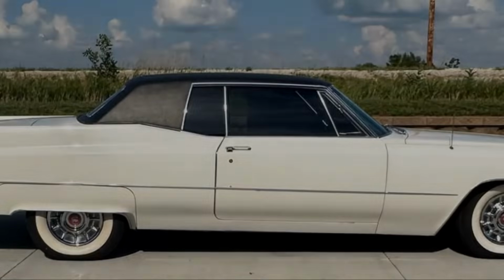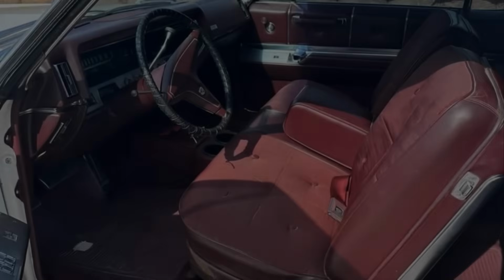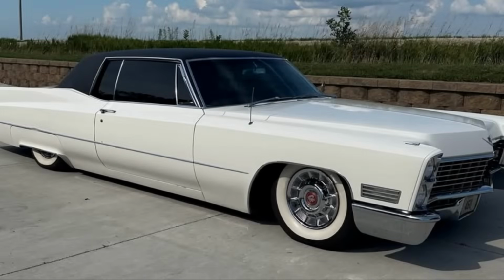Known for its dramatic length, bold presence, and luxurious demeanor, the 1967 Coupe de Ville remains one of Cadillac's most iconic full-size two-door offerings, and this example appears to retain much of that unmistakable charisma. Mechanically, the car runs and drives, indicating it's roadworthy and not in need of major drivetrain work.